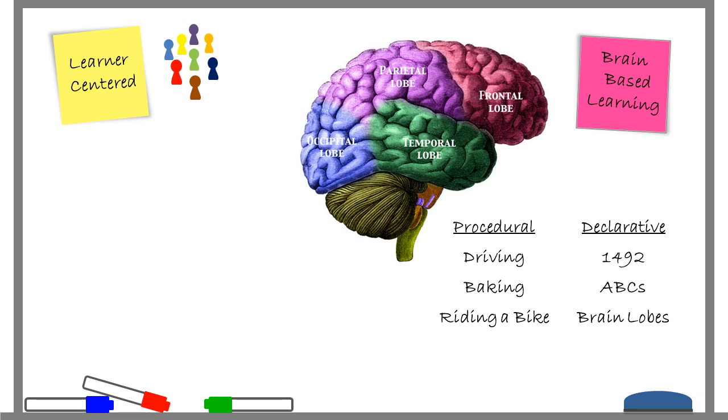Think of all the different songs elementary teachers use to get students to remember the ABCs or the states and capitals. Now think of the lobes of the brain. The names are declarative memory. So repetition may work to memorize these, but something more creative would enable the brain to more easily remember them.